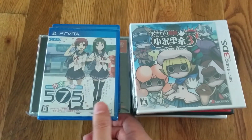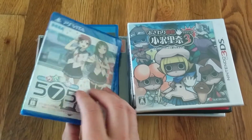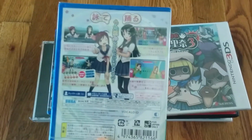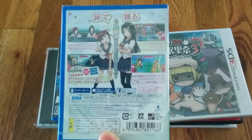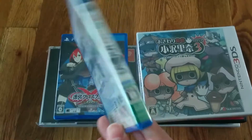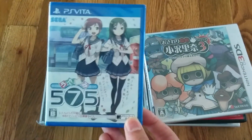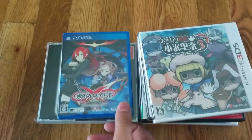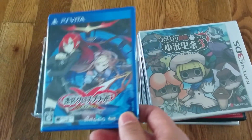Project Utagumi 575. This is another rhythm game, more of a traditional rhythm game, and it looks pretty darn cool. And it just came out with little fanfare, and now it's under 3,000 yen. So that means I'm going to get it. Oh, and by the way, PS Vita has no games. I had to get that out of the way.